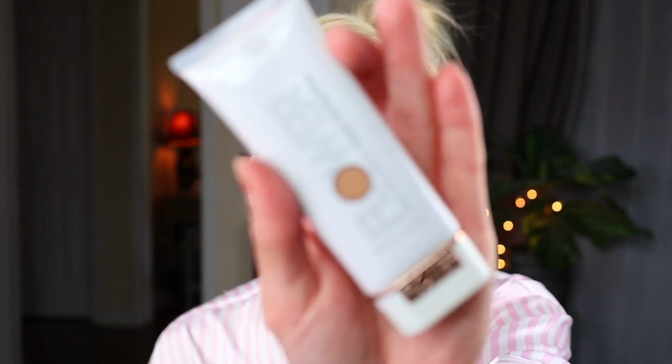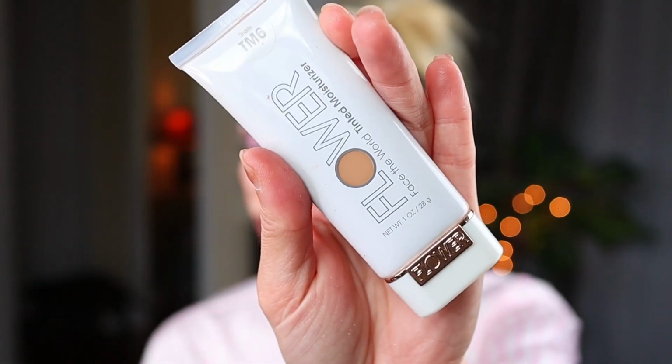For face products, I'm gonna put the Flower Beauty Face the World Tinted Moisturizer in the shade TM6. I got this at the Dollar Tree. Wasn't crazy about it the one time I used it, so I'm just gonna continue to work with it and see what I think over time.